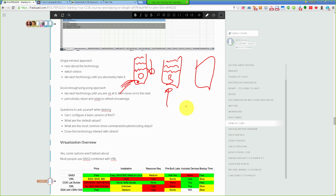Now, there is a crazy formula that tells you optimally how much time you should spend on each technology and how often you should go back. I think it's one of those INE blog posts that you can read up, and it's just the old theory or the old science of over time your memory fades, so you just need to revisit old stuff. That's all it is. Okay, so those are the two approaches.